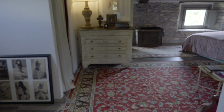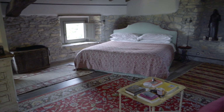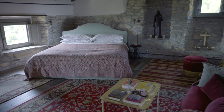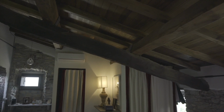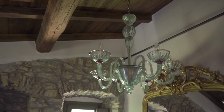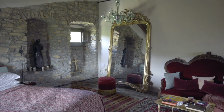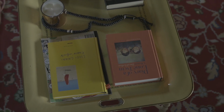This is the master bedroom. Once we opened up the window so we could get some light in here, we realized that we didn't have much of a ceiling. We redid the entire ceiling. We repurposed as much as we could. We did another Murano glass. We did a beautiful mirror that we bought from Nibbles. I mean, a lot of this stuff is thrifted.